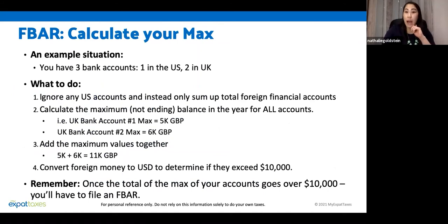This is really just how to calculate your maximum account value, because the FBAR is not based on the ending balance. It's not based on the average amount, which would be a lot easier.